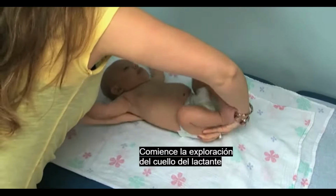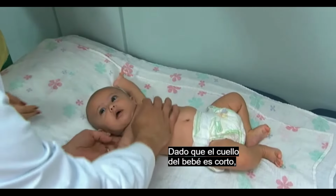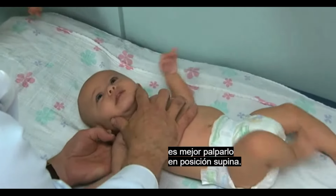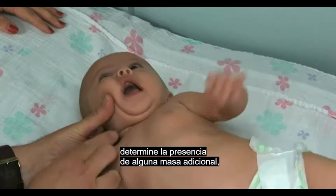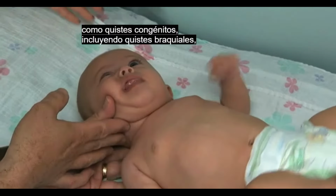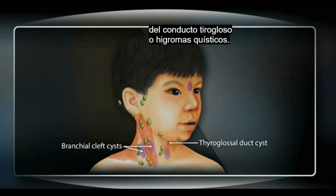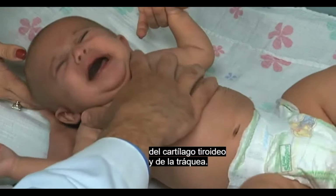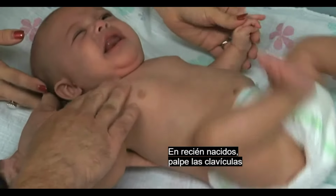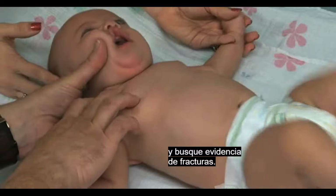Begin examination of the infant's neck by palpating. Because the necks of infants are short, it is best to palpate them in the supine position. Palpate the lymph nodes of the neck and assess for any additional masses, such as congenital cysts, including branchial cleft cysts, thyroglossal duct cysts, or cystic hygromas. Next, check the position of the thyroid cartilage and trachea. In newborns, palpate the clavicles and look for evidence of fracture.